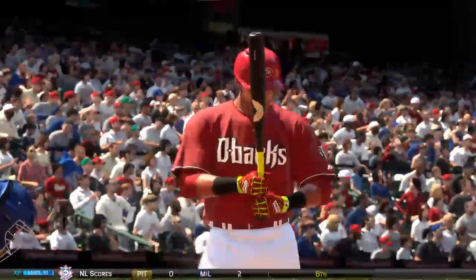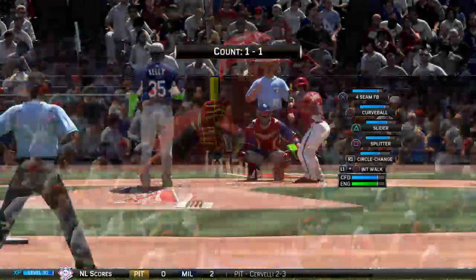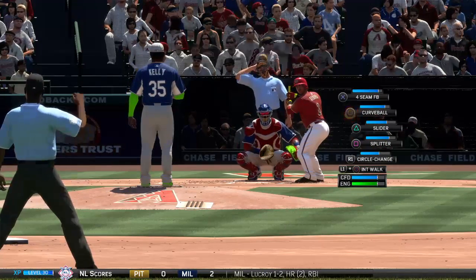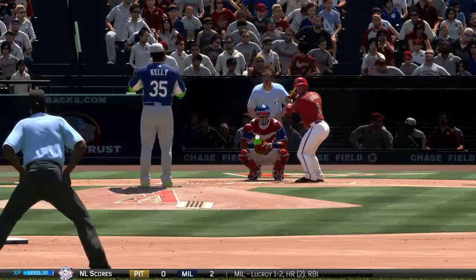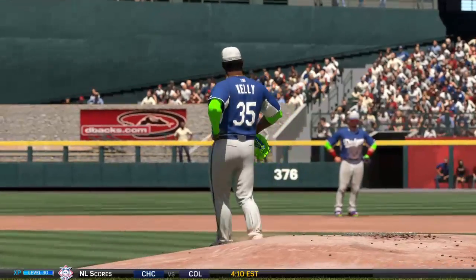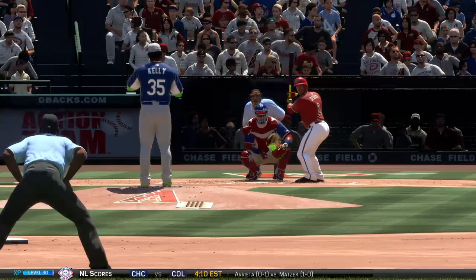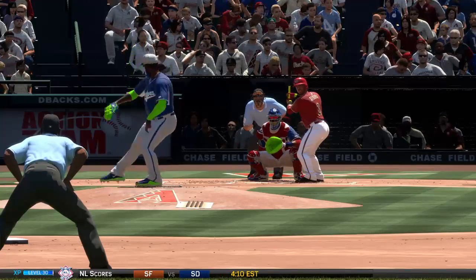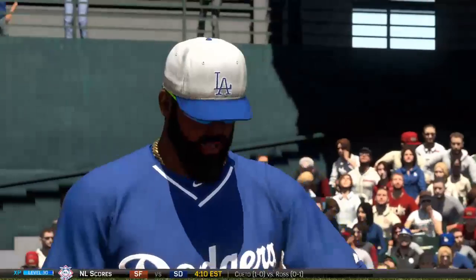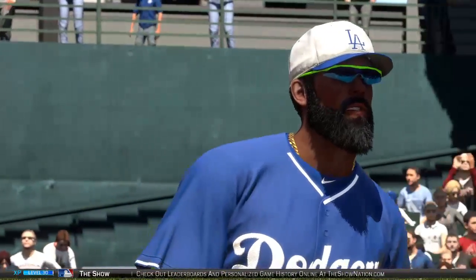Gene Segura will try it again. He flied out to start the home first. And he'll step off. Here's the 1-1 pitch. And that misses. 2-1. One thing you can say with certainty, he's really tried to take some ownage on that inside part of the plate.